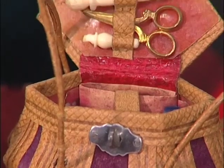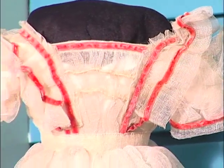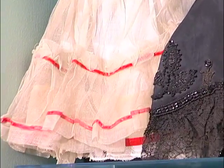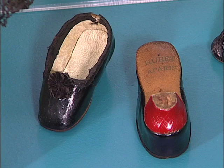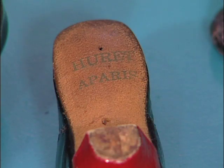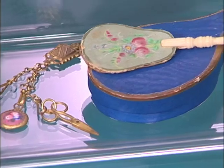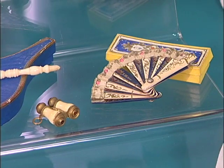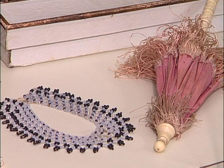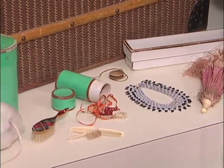Sewing necessaires. Teeny tiny items. This is one of my favorite dresses in her collection. It's a gauze party dress trimmed in coral velvet. Look at those shoes. She's royal. She has red heels, marked Huret et Paris. Oh boy, does Yvonne have accessories. A face screen, binoculars, fans for cooling and flirting. A beaded collar, a wonderful pink parasol. Look at that muff.